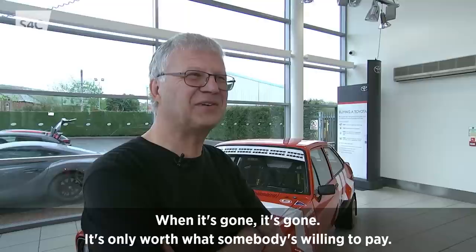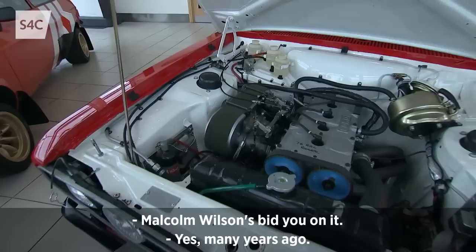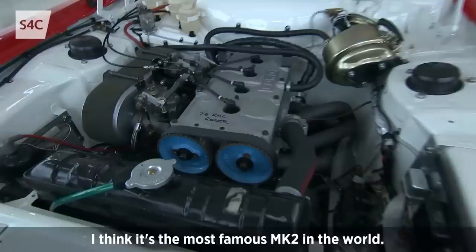It is probably one of the most special. It's the one that everybody would like to have. I know Malcolm Wilson's bid you on it, didn't he? Yes, many years ago. But I think it's the most famous Mark II in the world, because Roger Clark, a lot of people were inspired by him to go into rallying in this country.